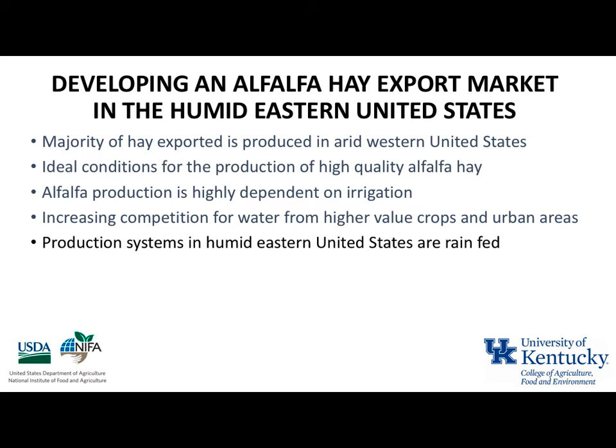Now, the advantage and disadvantage of alfalfa production in the humid East is that the systems are rain fed. It's great for not having to use irrigation water, but man, would it be nice if we could turn that rain off when we were harvesting that alfalfa, which does not often happen.